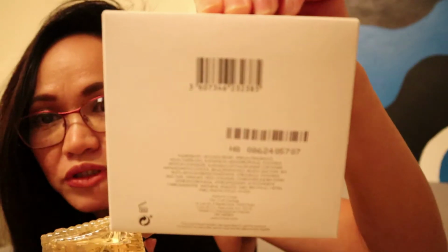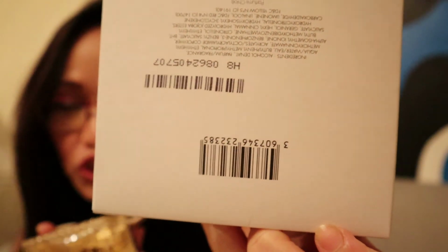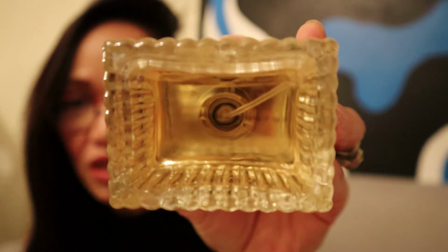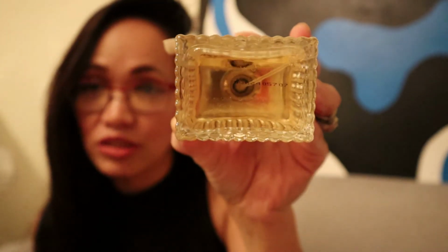I don't know if you can see this. This is the serial number of this perfume. You can see in this bottle it's just a very tiny one, but you can compare that, ladies and gentlemen. You can compare the two, both differences.